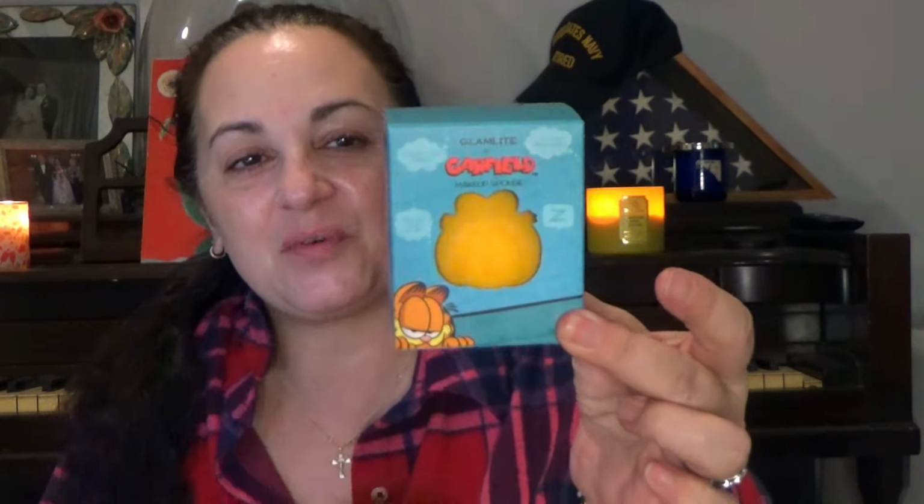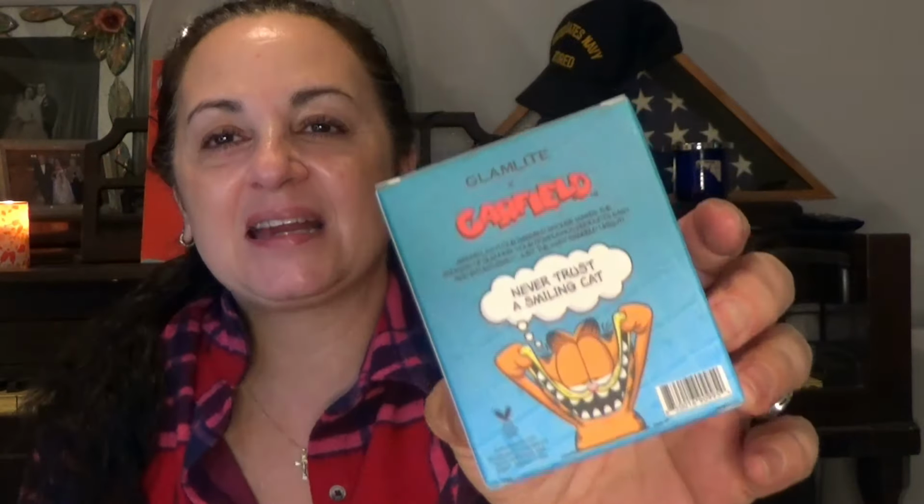I'm going to go over this. I'm going to apply my foundation with this. I did not wet it yet because I wanted you to see it in the box and how big it is before I wet it. And on the back it says, "Never trust a smiling cat." And then, of course, this adorable freaking mirror. I do wish the face was just a little bit bigger, but I certainly can't complain.